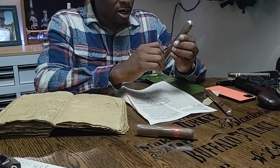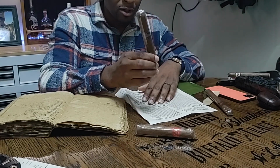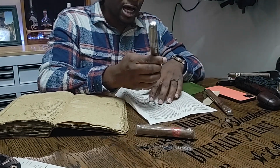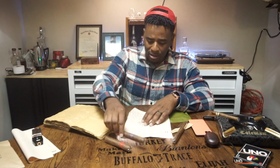This is the type of cigar that he put apricot jam and white pepper. I don't ever get white pepper when I smoke cigars. I do get a lot of red, musk, stuff like that. So I'm excited about this cigar as well.